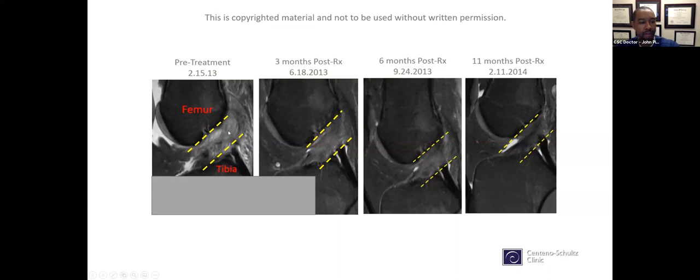So we can see here, this ACL, all white in here, you don't see any organized tissue, it doesn't look like a dark line like this PCL, which is the sister or brother ligament to the ACL. After 3 months, it's starting to form some better fibers. After 6 months, even better. And after 11 months, it looks pretty close to normal.